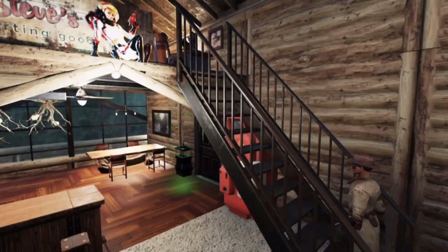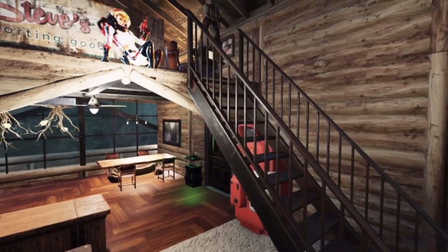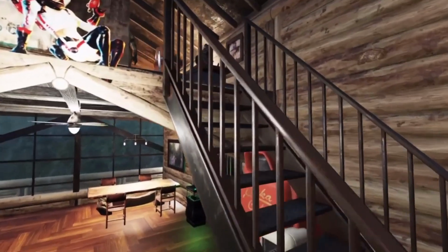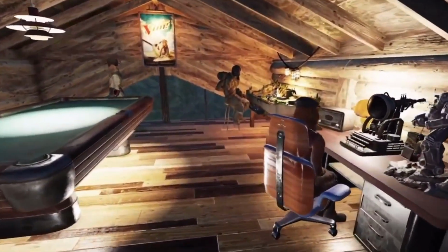And just all round, it reminds me a lot of the layout of a log cabin that you'd also see in the films. Obviously, I live in the UK. You don't see many of these type of cabins, but I've seen films, and these things remind me of films.